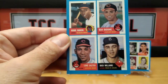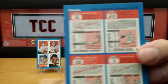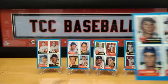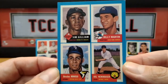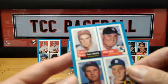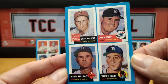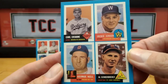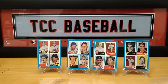Here's Hank Aaron. Like I said, they do have the stats as the same cards from Archives on the back. There's Billy Martin. Let's see who else we find in here. Johnny Sain... Warren Spahn right there. Hard set to make, being that it was such limited quantity, first of all.